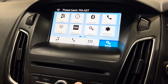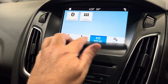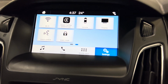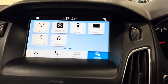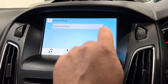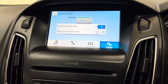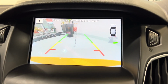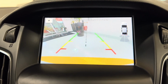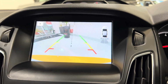Volume, I'm just going to see if I've missed anything up here. Mobile apps, settings, I think we've done, I think there's another window, there we go. So we've got Wi-Fi as well, Apple CarPlay, display, voice control, valet mode, vehicle. If we go into vehicle, camera settings, there we go, rear view camera delay. So if I put the car into reverse now, you can see behind, and we've also got the parking sensors showing over here, and you can literally see the back of the bumper of the car.